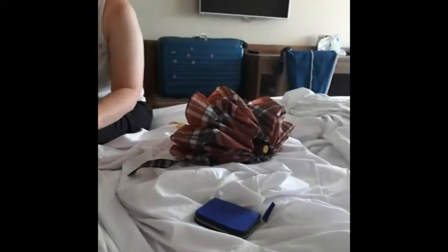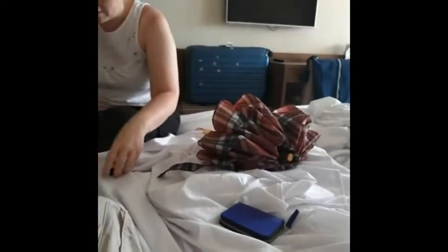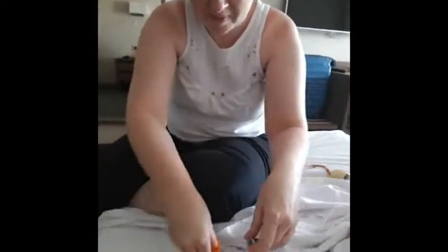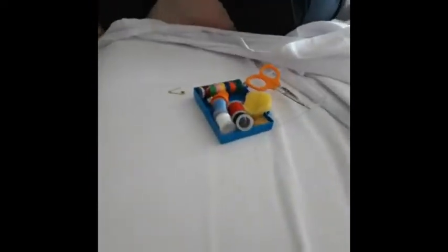When you're on holiday, and it's very, very hot, we recommend that you buy or bring a very small umbrella. However, cheap umbrellas tend to break. So here is Jen's hack to fixing an umbrella when on holiday. Use a sewing kit. The end.